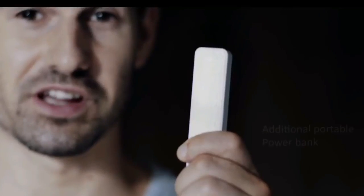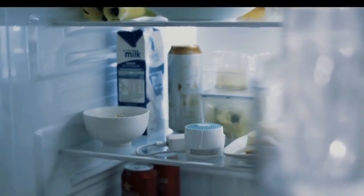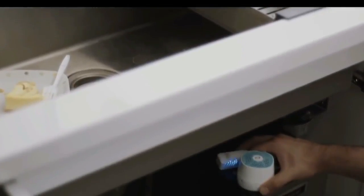And with an additional portable power bank, you can use VentiFresh all around the house. Such as treating the fridge when needed, under the kitchen sink, and of course, your smelly shoe cabinet.